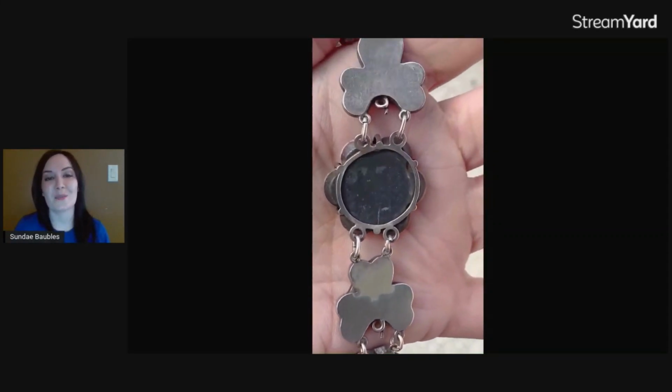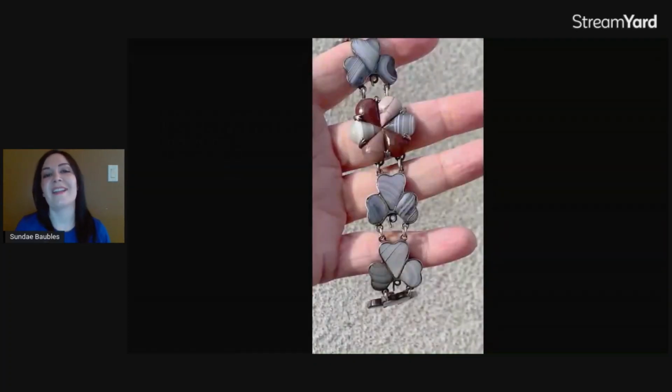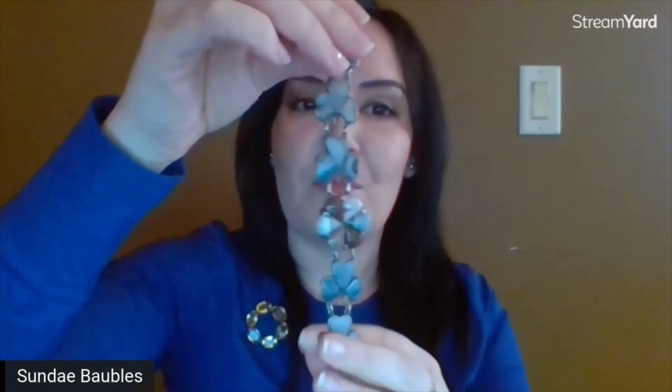Again, the back of that center panel does have a piece of that slate that holds it all together. And again, it is in silver. So let's show you this one. Now, these bracelets, if you can find them, are highly, highly collectible. And if you can snap them up, I recommend that you do.